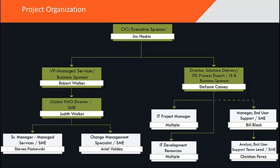So just to give you an idea of the people that were involved in the project, obviously it started with Jim Haskins, who is our CIO and my boss, and then he tasked myself and my peer, Bob Walker, from a managed services perspective and from an IT perspective, with driving out these improvements and understanding processes and ultimately driving as clean as possible implementation of Remedyforce that set us up for the future.